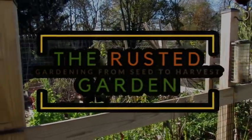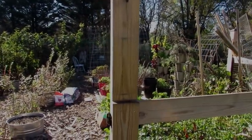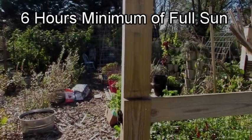Today I want to go over the 5 main mistakes new gardeners make when they're starting a vegetable garden. So first thing is the sun. People place it in the wrong place. You must have 6 hours of sun.